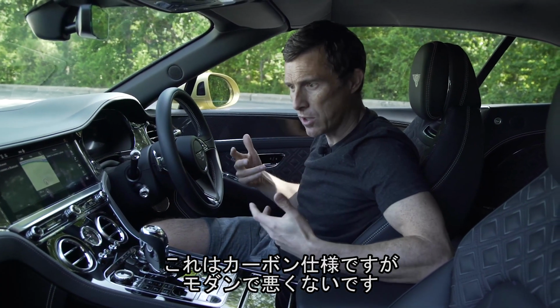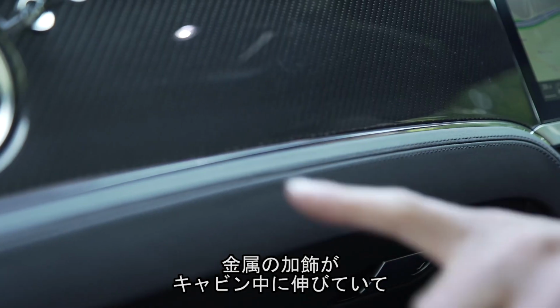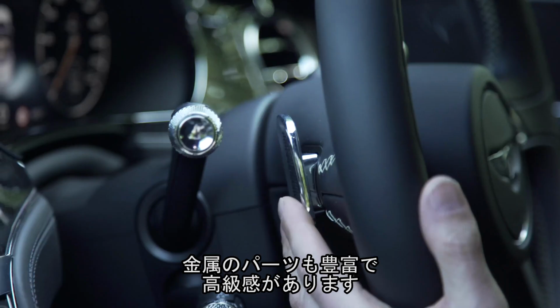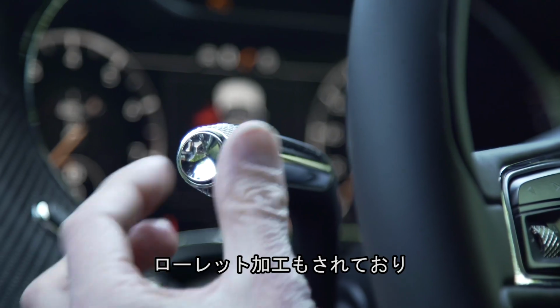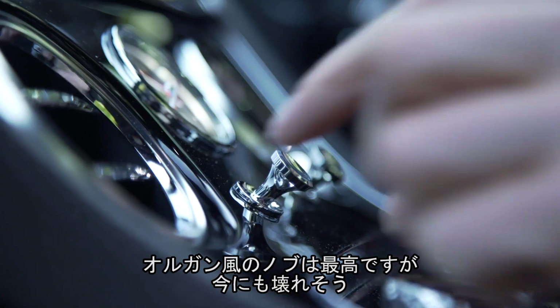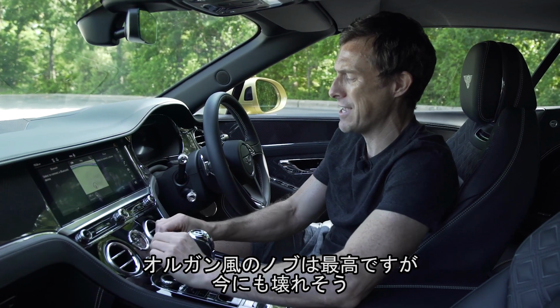It feels more sporty, a bit more modern. I also like the metal strip that just runs around the cabin like that. It's really cool. In fact, there's lots of metal trim everywhere, really. It's all expensive feeling. There's lots of knurling here, and on the dials, and there's classic Bentley traits like this. Look, the organ stops, which I'm no doubt about to break.